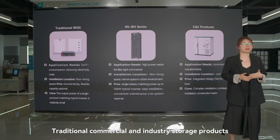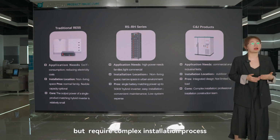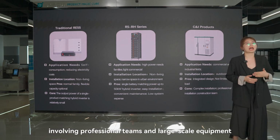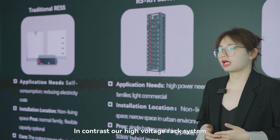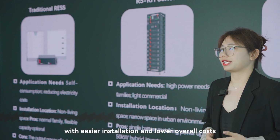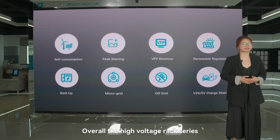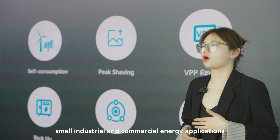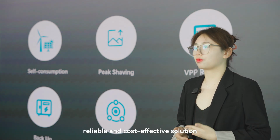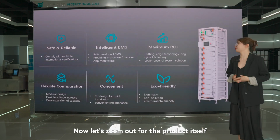Traditional commercial and industrial storage products are designed for higher power output, but require a complex installation process involving professional teams and large-scale equipment. In contrast, our high-voltage rack system offers the same capacity with easier installation and lower overall costs. Overall, the high-voltage rack series is suitable for all residential, small industrial, and commercial energy applications, providing an efficient, reliable, and cost-effective solution. Now, let's zoom in on the product itself.